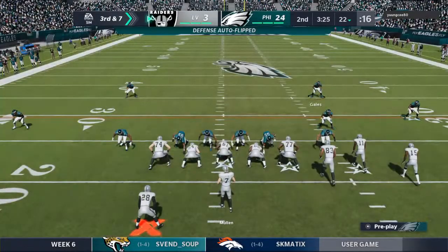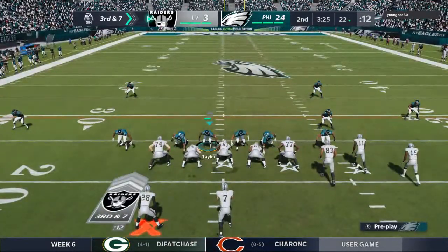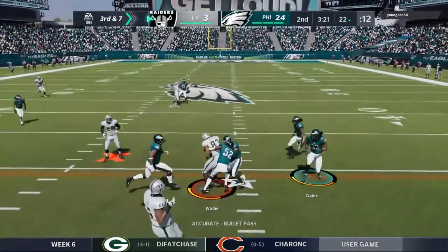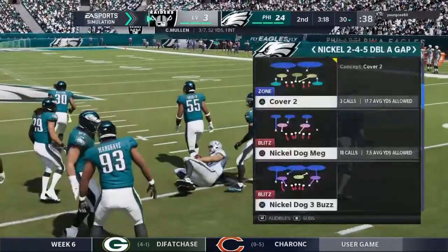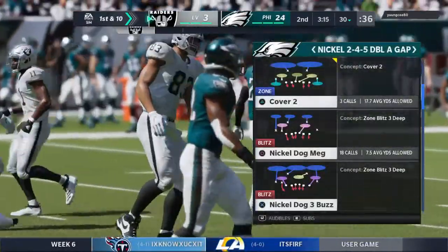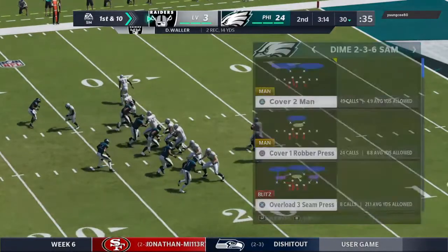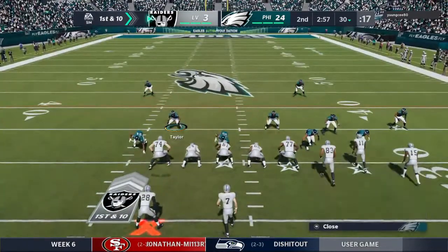The Raiders on 3rd down, 0 for 3 to this point. They could use a conversion. This is 3rd and 7. From the gun, Mullen able to find Walter. That's complete. And he's going to have the 1st down yardage as he's down at about the 30-yard line. 8-yard pickup. 2nd catch for him today, and it'll wind up a 1st down. So 1st and 10 now from the 30.